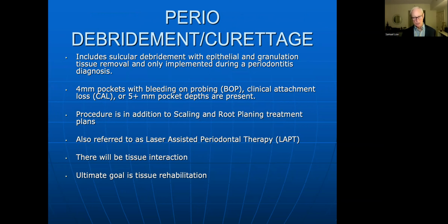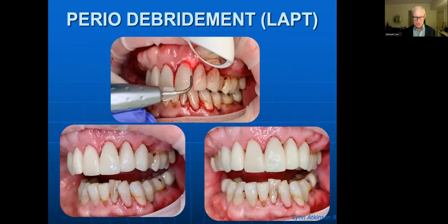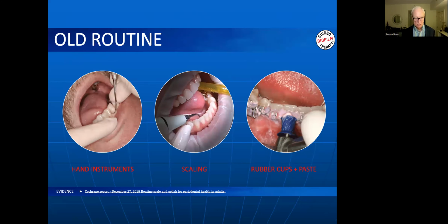But I'm a big fan of curettage. And in curettage, you're going to use an initiated tip. In curettage, you're going to go all the way down to the bottom of the pocket. In some circles, we call that laser-assisted periodontal therapy. And again, if you have something like the Epic Hygiene, it's wonderful because you already have presets, initiated tip, but this time you're going to the bottom of the pocket and you are doing curettage of that entire sulcular lining. And then you're going in with your ultrasonics, especially those that are thin in diameter, sharp on the sides, and you're able now to have incredible access. So where you see hand instrumentation, scaling, and rubber cup, in my mind, personally, that's antiquation.